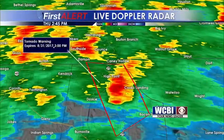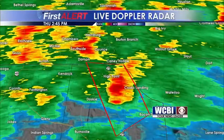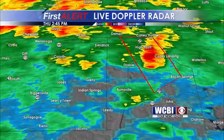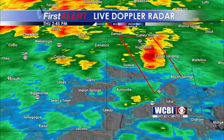This tornado warning goes until 3 o'clock. We're going to stay with you here at least until 3 and see how this all plays out. But that is the only tornado warning we have in our coverage area at this point.